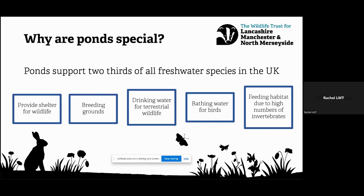But ponds are special for a number of other reasons as well. One of the first things is that they provide shelter for wildlife, and that can be a wide range of wildlife depending on the vegetation growing around the pond. They provide a breeding habitat for many amphibian species. They provide drinking water for terrestrial wildlife, such as hedgehogs and foxes. They provide drinking water for birds, and they also provide bathing water for birds. And because of the number of invertebrates found within ponds, they also provide a fantastic feeding habitat for many different species. So ponds are really, really incredibly special places.